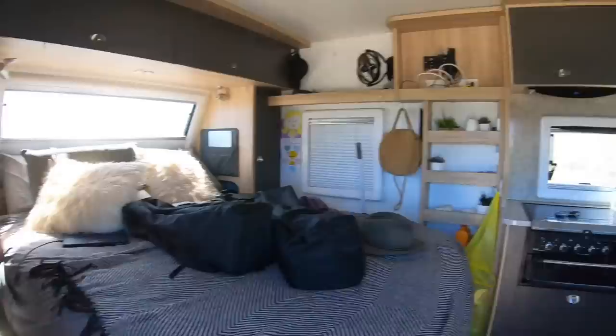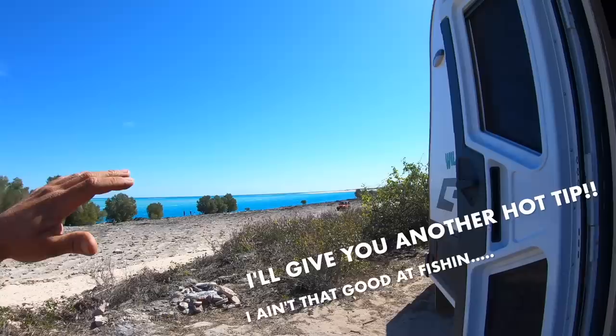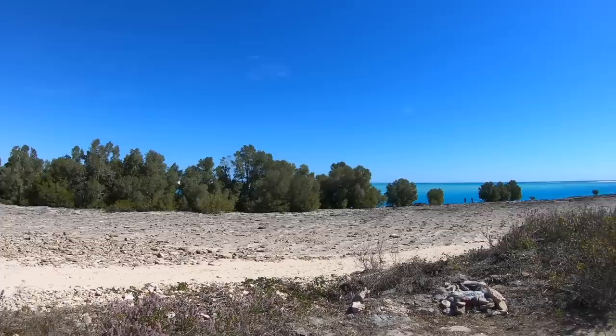Looks pretty fishy too. So I'll give you a hot tip about the fishing here. In my experience, I found an hour either side of the low tide to be the best. The current slows down because you get such big tides up here. You have to fish it near the top or the bottom of the tide. Otherwise, you get too much current and you won't be able to keep a bait out there. Anyway, here's hoping, a couple of barra.